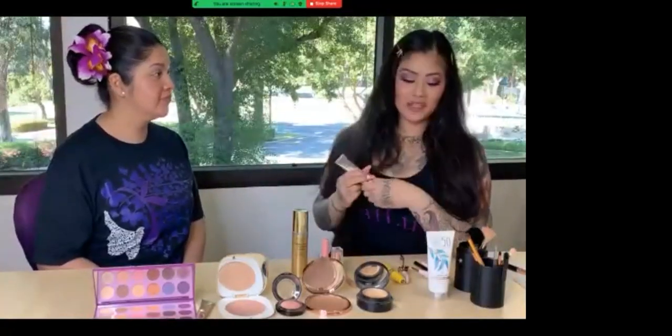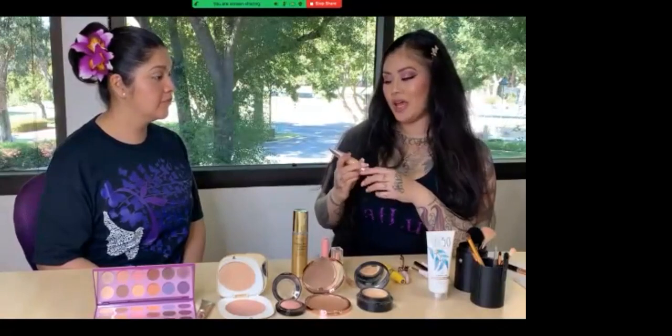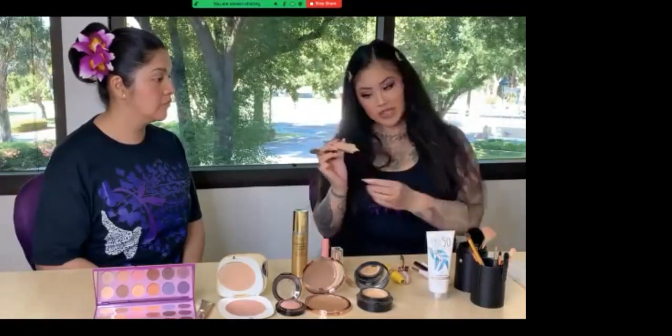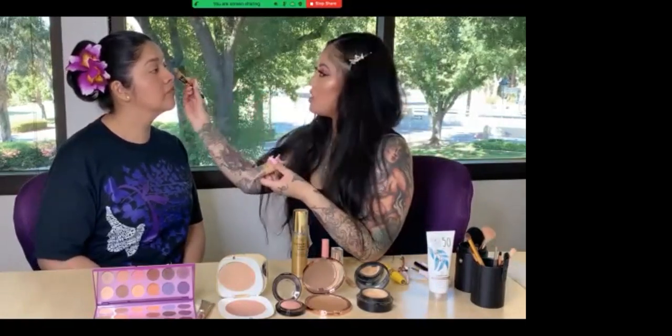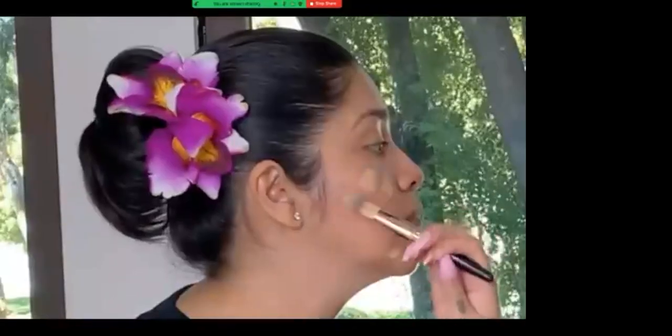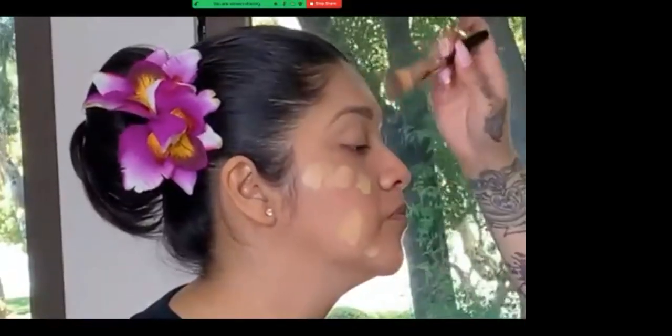So now that we have the tinted moisturizer on, I'm going to move on to the Maybelline Dream Urban Cover Foundation. Why we picked this is because it has full coverage, and it also has an SPF of 50. So we are getting double sun protection, which is what us Lupus Warriors need. With this, we're going to use the same flat brush, and I'm just going to dab this in the places that I want coverage. So we're going to do a little on the cheeks and then here.